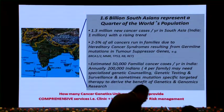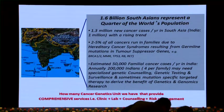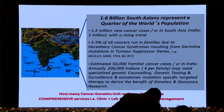There's no point doing only testing if you have not counseled them. If you have done the testing, then you also have to take them through the risk. If you cannot manage the risk, the physical, emotional, psychosocial, all aspects have to be taken care of.